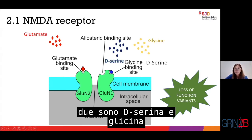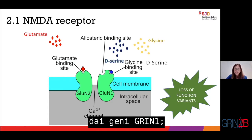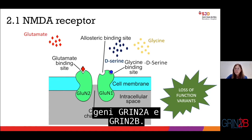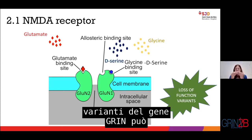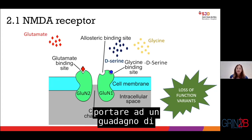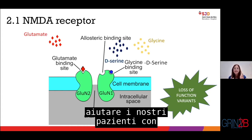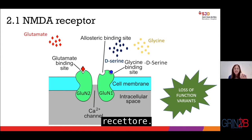2 serine-glycine binding GluN1 subunits encoded by the GRIN1 gene, and 2 glutamate binding GluN2A and GluN2B subunits encoded by the GRIN2A and GRIN2B genes specifically. Therefore, the existence of GRIN gene variants can disturb the function of the NMDA receptors, and this dysfunction may lead to either a gain of function or a loss of function. In other words, that's why serine can help our patients with loss of function variants by activating this receptor.